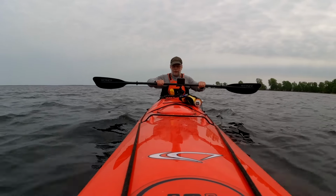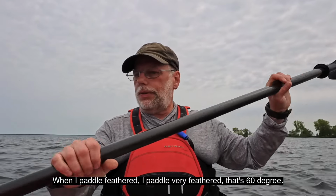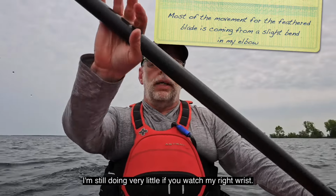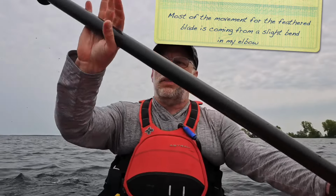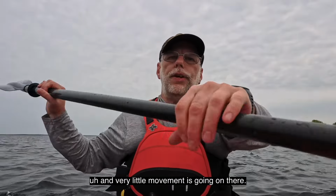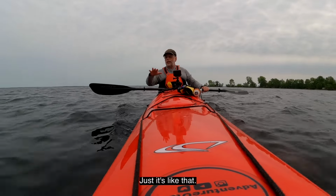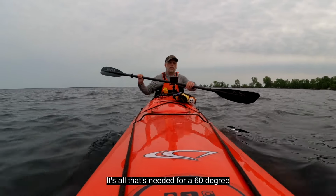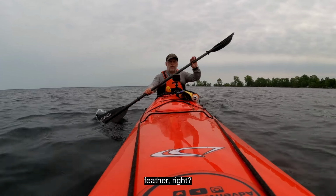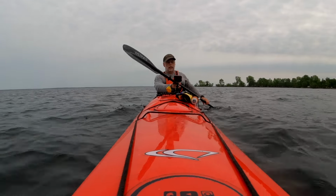When I paddle feathered, I paddle very feathered. That's a 60 degree. I'm still doing very little. If you watch my right wrist, that's where I'm controlling the paddle. And very little movement is going on there. It's like that. That's all that's needed for a 60 degree feather, right? I'm gonna stick with the feather for a little bit.